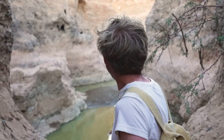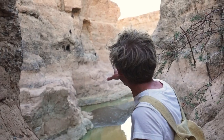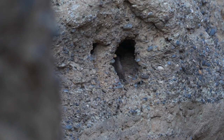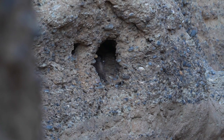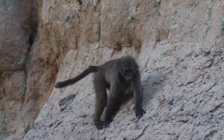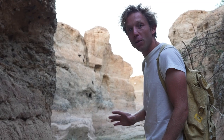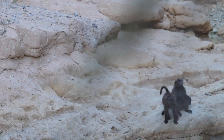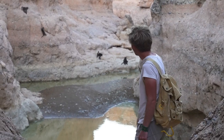Wow, just come up from this side of the banks and just approach this troop of baboons. They obviously live in this canyon. That's their little hidey holes in there. Ooh, that is so cool. Often you don't even get this close to baboons. They obviously feel quite safe because they know that I'm not going to try and cross that water. They think I'm not going to cross that water anyway.